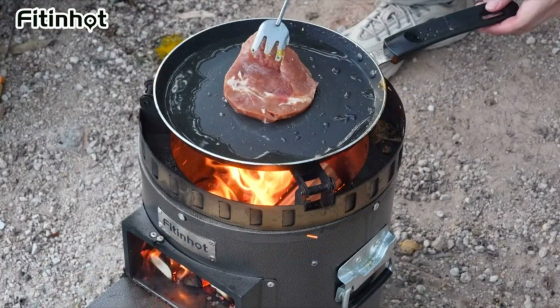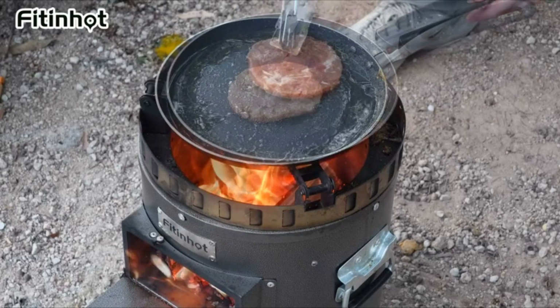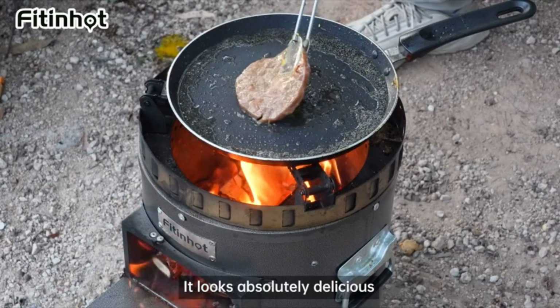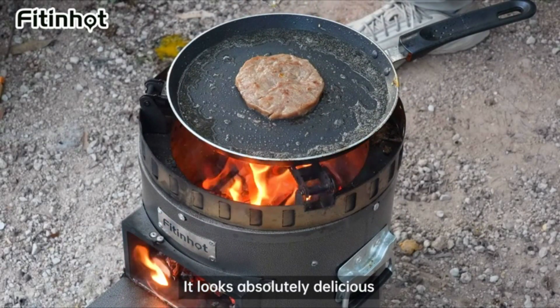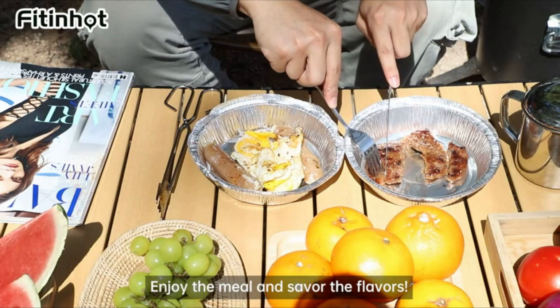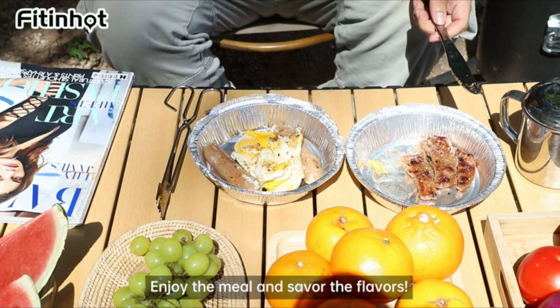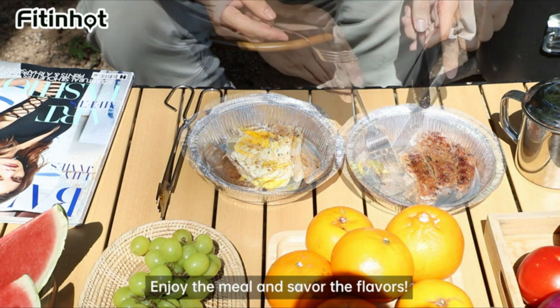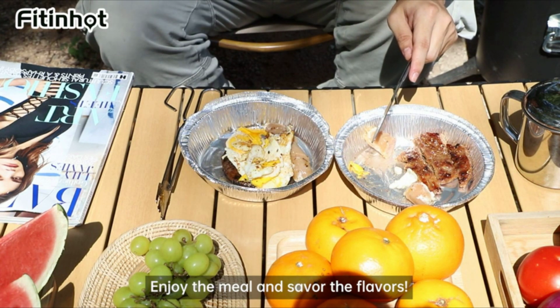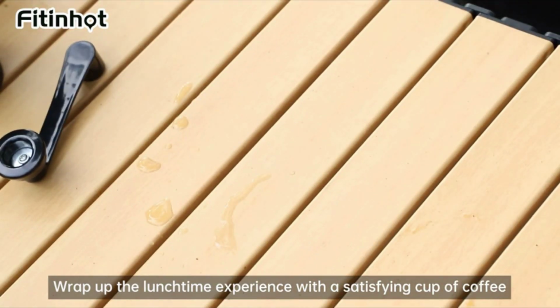Now, it's not all sunshine and rainbows. Some folks have had issues with the gas connection, which is definitely something to watch out for. Make sure everything's tight before you fire it up. On the plus side, their customer service seems pretty on top of things if you do run into problems. All in all, the Fitinhot Portable Wood Rocket Stove is a solid choice. If you're after something efficient, versatile, and tough, it's not perfect, but it gets the job done.